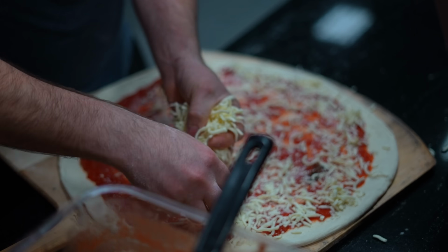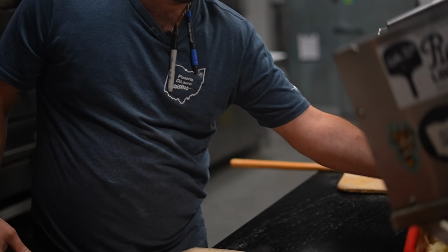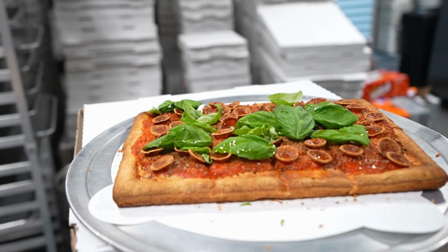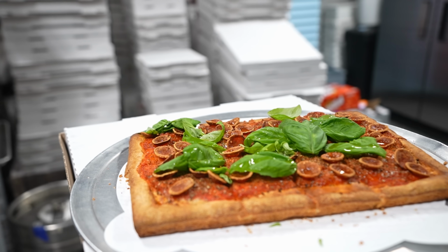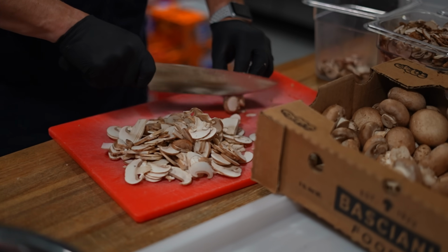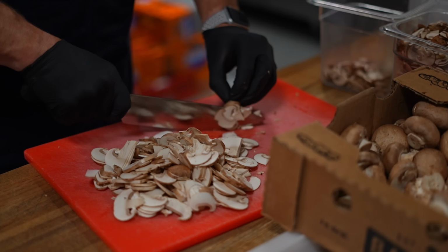I go by eye. I grab it, and I know that I'm in between 8 to 10 ounces of cheese. But if it gets to a pie that has a lot of toppings, you don't want to put as much because you want to balance that pizza up. Mushrooms, olives, onions, and marinated peppers, and it's a lot of wet toppings. So if you put 10 ounces of cheese on that pie, it's going to come out a big soupy mess. A little bit less cheese gives a nice base.